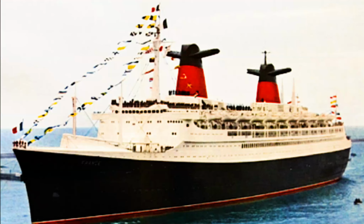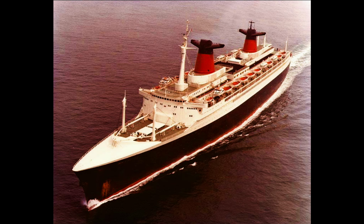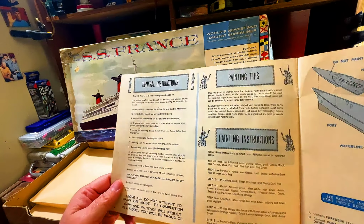Her top speed could be 30 knots or over. She had 2,044 passenger capacity and a crew of 1,100, and she was propelled by 4 steam turbine engines. So this is an amazing lady. We have the general instructions.